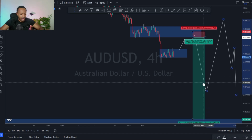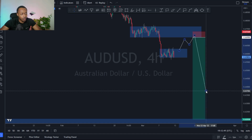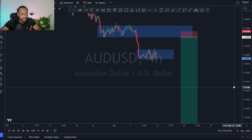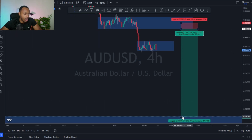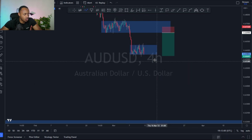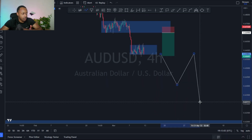Price has a lot of fluctuation, especially FX, where markets only trend around 30% of the time. So a wise idea would be just taking profit at the lows there and then waiting for the next pullback if we get it and hopping back in, and so on and so forth.